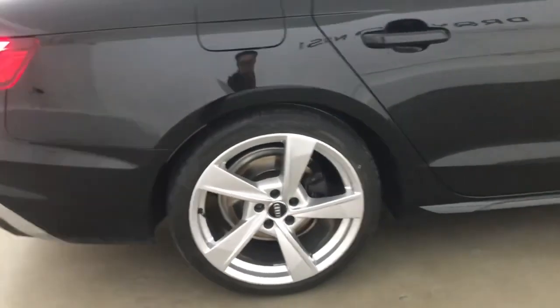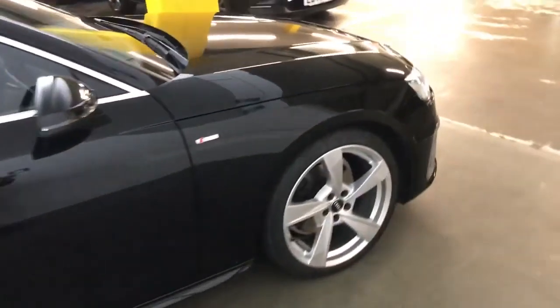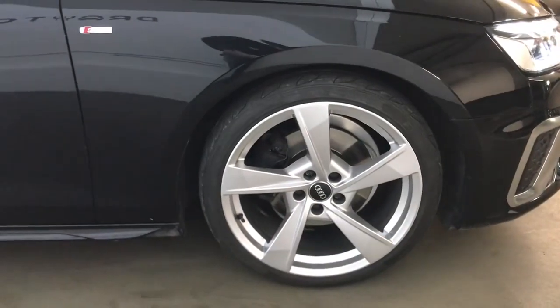This car has got MOT until February 2025, and the next service will be due in March 2025. Last service was done by Audi.